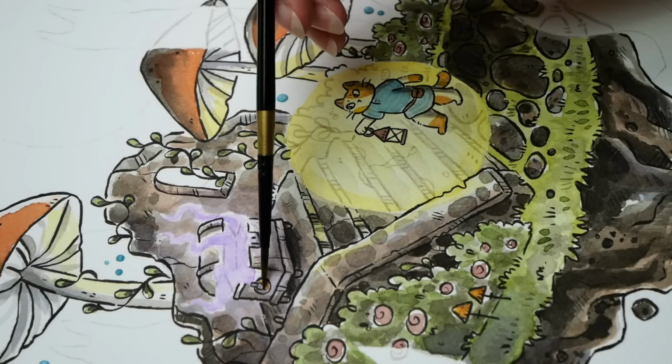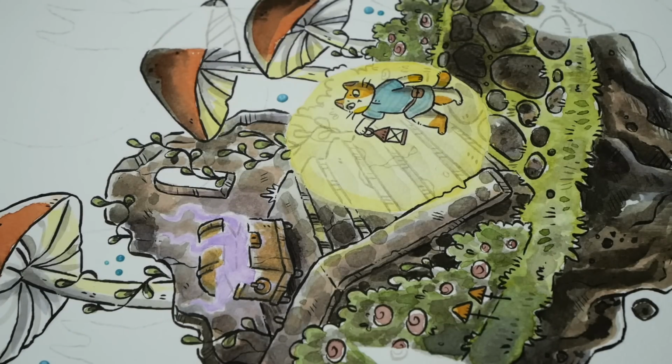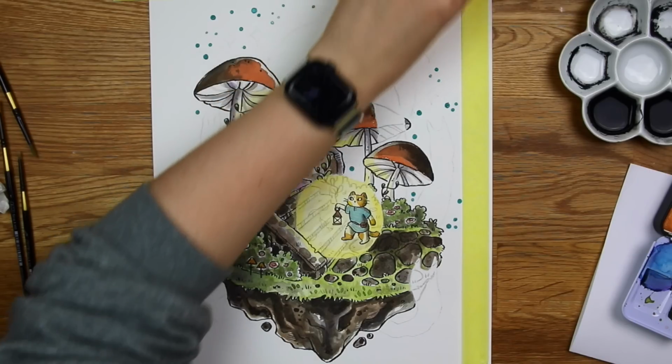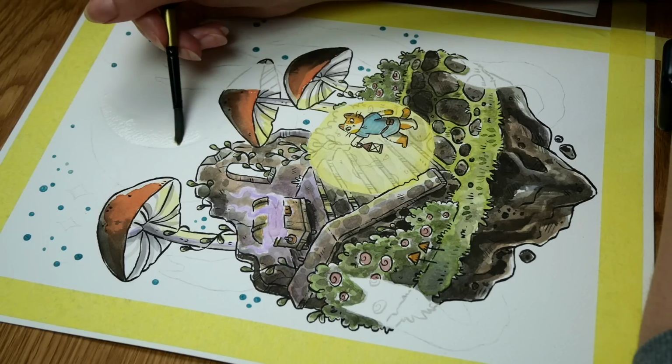And how did Kit, the Kitty Explorer, get here? I honestly have no idea. Maybe he found a portal that brought him here, or maybe he's got this very big bird friend that dropped him off. I don't know. If you have any ideas, please let me know. How did Kit get here and what is this place?